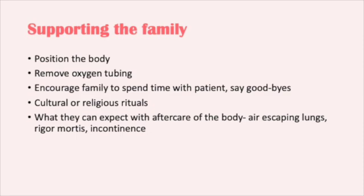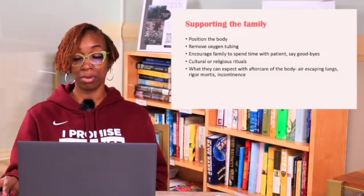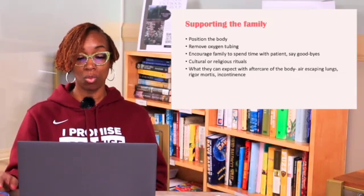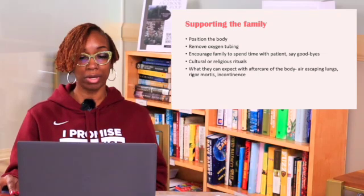Encourage family to spend time with the patient so they can say goodbyes. If there are any cultural or religious rituals that they have in place, those things can be done at that time, and we support them in that. It's really about communicating what they can expect with aftercare of the body, so that if family members are here, they're aware of what will happen.